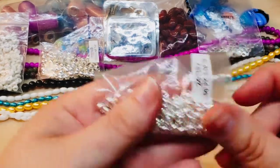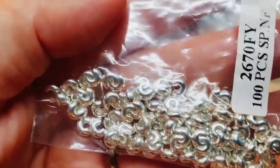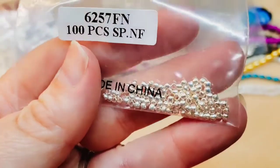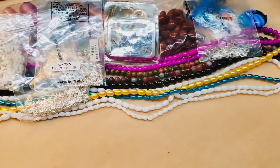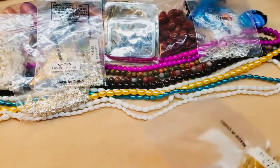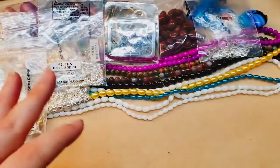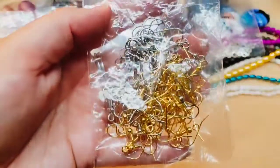Then we've got some silver crimp covers, and I would say that these are a 5mm. We've got some crimp beads. And like I say, you can never have too many of these things. These are great because then you don't have to buy them. Findings can get really pricey. Okay, then we've got some head pins in a gold and a silver. Then there is ear wires in gold and silver.